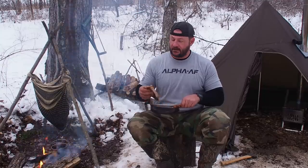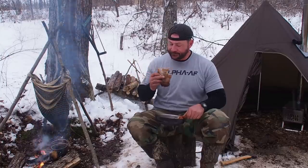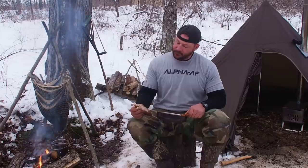Steak and eggs, baby. Actually, it's a ribeye. That's outstanding. Look at that chunk of meat. Oh, man.